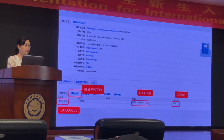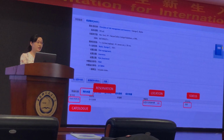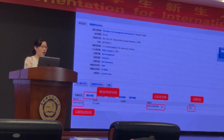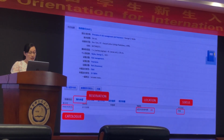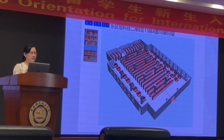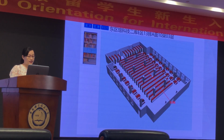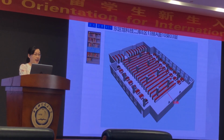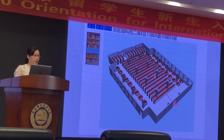So it is better for you to understand some simple Chinese words like East, Dong, West, Xi, and Nan, South, and the characters 1, 2, 3 in Chinese. You can click 3D and you will find a map of this book in a specific location. You can just use your mobile phone to take a picture of this and count the shelves to find the book you want.